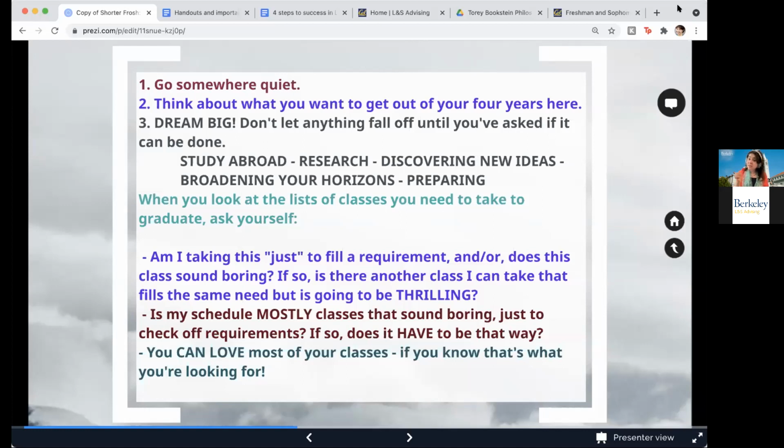And when you're writing your list of classes that you need to take on this piece of paper or on the computer, I want you to ask yourself, am I taking this just to fill a requirement? And does it sound boring? And if you are taking a class that sounds boring, is there another class that you can take that fills the same need but is going to be thrilling?